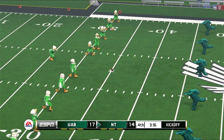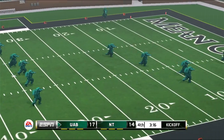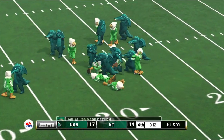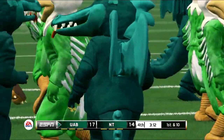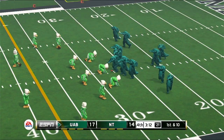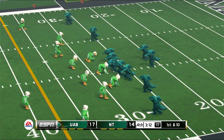North Texas ready to kick this one off. They'll bring him down at the 27. Well, I'm sure the return man would have loved to go for six that time. Brad, at this point, this defense has to do everything in their power to try to strip that ball away to get the ball back to their own offense to see if they can get a chance to win this game.